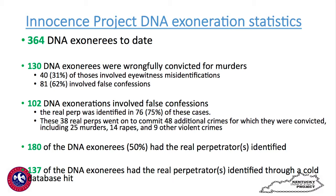And another reason I wanted to bring this up is to show you that the work that you're doing and the work that KIP does actually matters. That one individual that we can get out of jail to prove that they were wrongfully convicted is worth all of the work that you put in, all the hours, all the frustration that is put into these cases. Absolutely worth it.